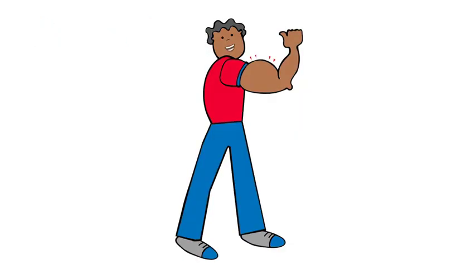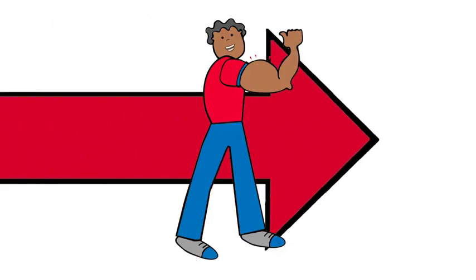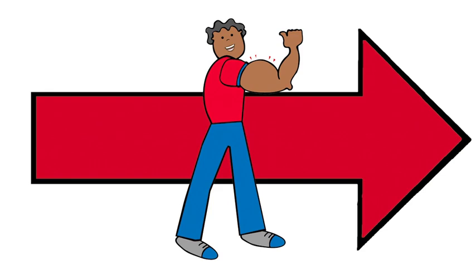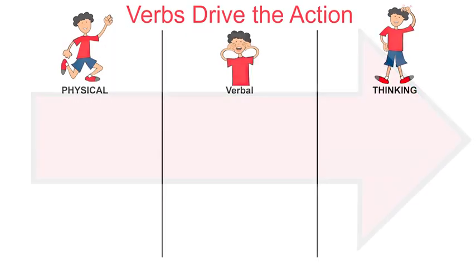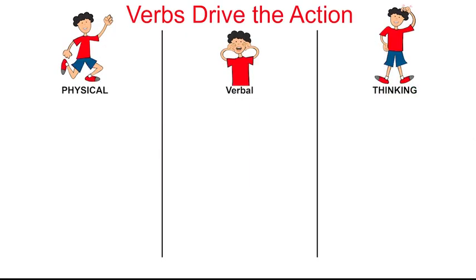Powerful verbs drive the action in a sentence. Thanks for reminding us, Muscle Man. When we write, we want to have as many action words as possible because that makes our sentences better. Look at our chart. It says verbs drive the action. There are 3 types of powerful verbs.